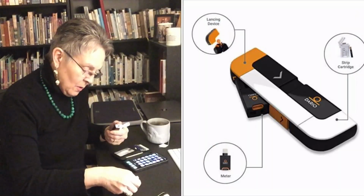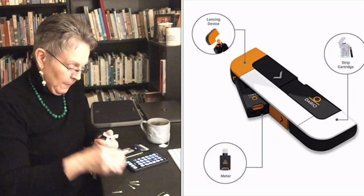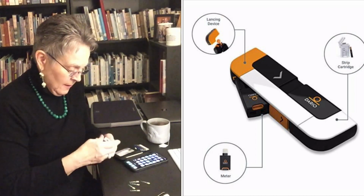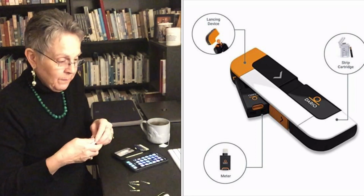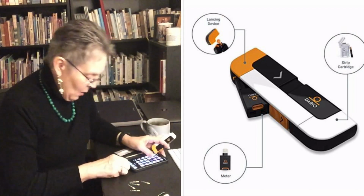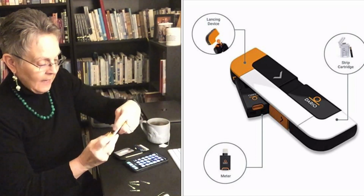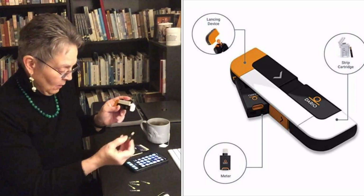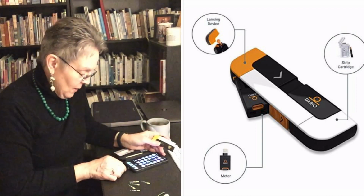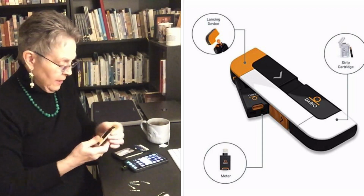So I will take off the cap and get to the testing strips. 1, 2, 3, 4, 5. And yes, I use 5 testing strips because then I can look at the 5 numbers. It used to be 3, but now I'm doing 5 for some reason. I pulled out the meter by using the latch. That pops up. This little Lego-like piece is the meter, and that's going here in the bottom of the case. And then my lancing device is under here.